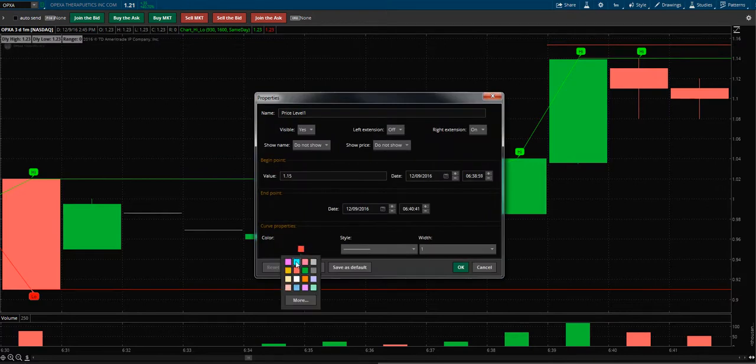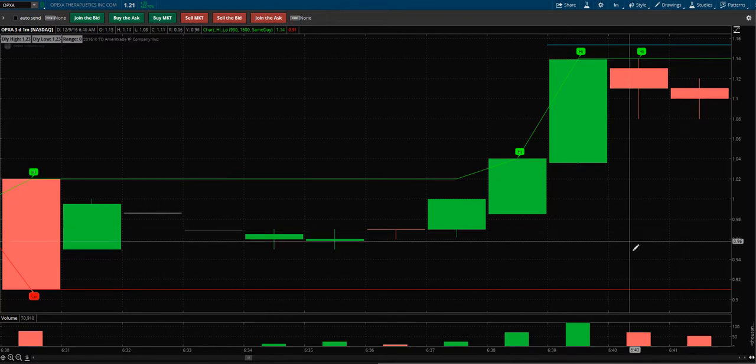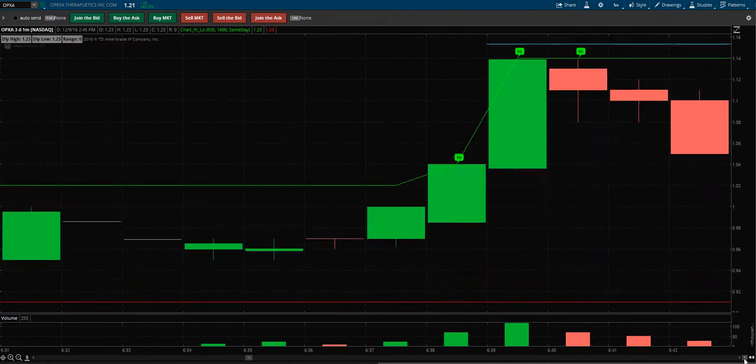Basically, I alerted this, I took this trade, and I said, okay, if we can get to 115, then we could push to 120 to 125. So let's take a look at what happened. It pulls back. So at this moment, I have my order in queue.